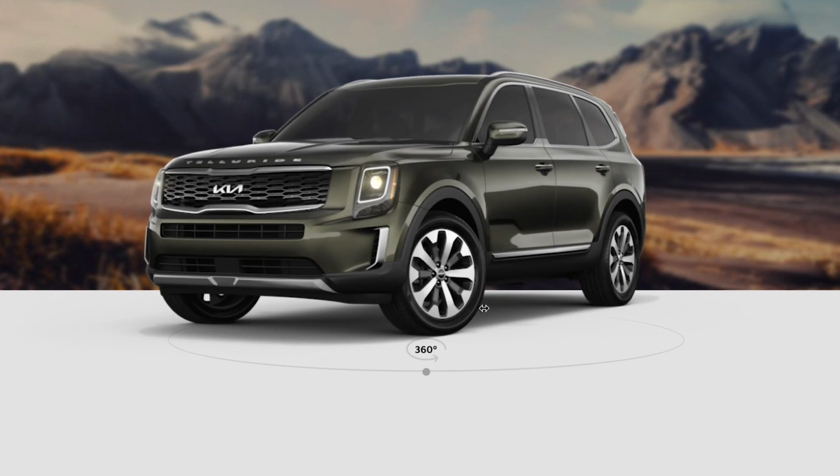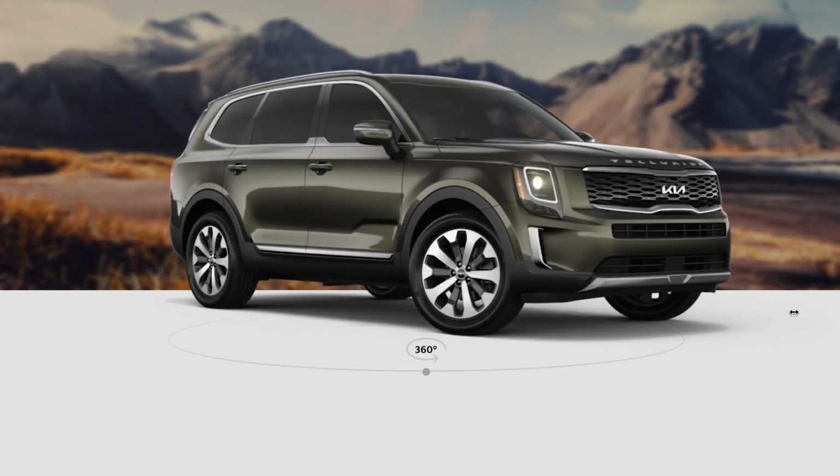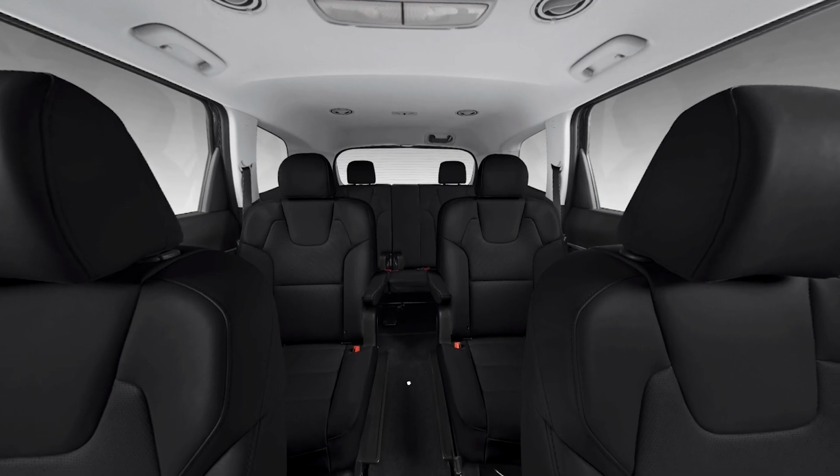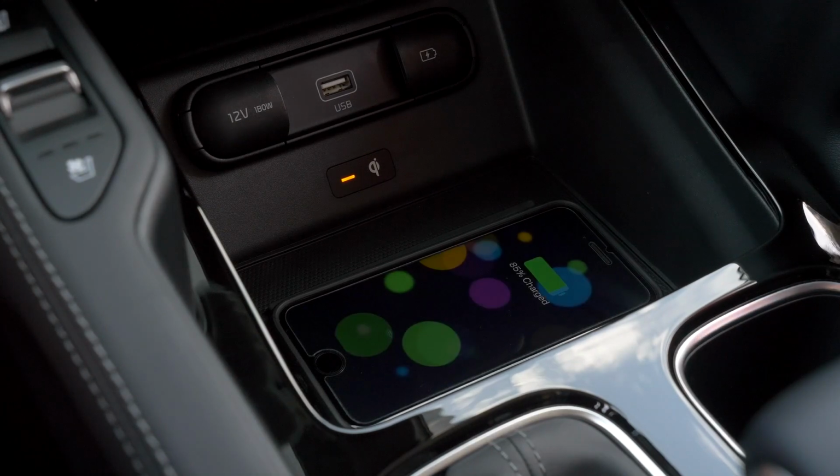The Telluride S has everything from the LX, but adds a sunroof, roof rails, 20-inch wheels, a power driver's seat, second-row captain's chairs, and wireless smartphone charging.